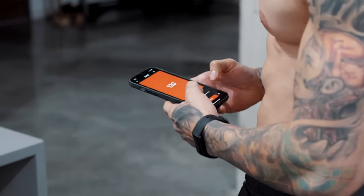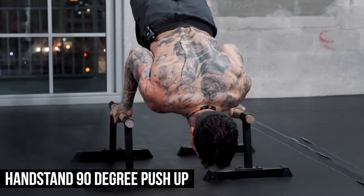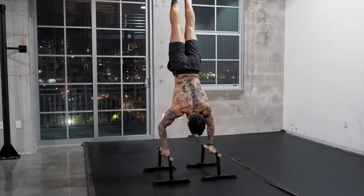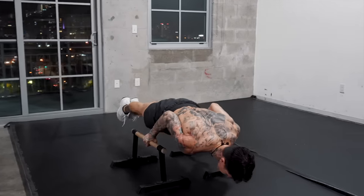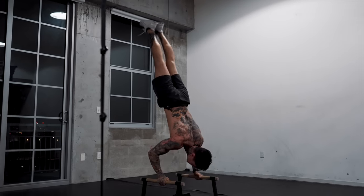Moving on, last part of technique, we're getting to the handstand 90 degree pushup. The 90 degree handstand pushup is one of the best upper body exercises with one of the largest ranges of motion, developing body control, body awareness, and an insane amount of upper body strength. And once you can press your own body weight, you're basically a walking gym.